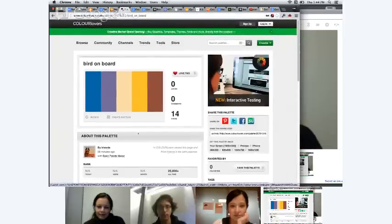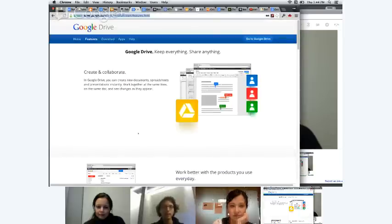So what else do I use for inspiration? Well, this is a collaboration tool. I hope everybody's heard of, well, it used to be called Google Docs. We call it Google Drive now. And this is a suite of applications. It includes things like word processing, you can create presentations with this, spreadsheets, all sorts of things.